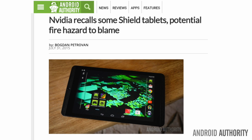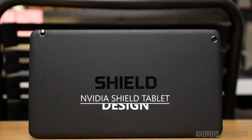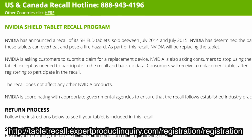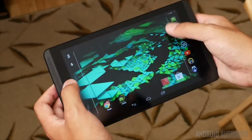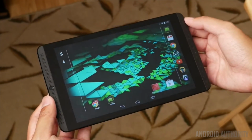Now, Nvidia is apparently recalling some of their Shield tablets due to a fire hazard, because Nvidia just announced a recall program affecting Shield tablets sold over the last year. Nvidia is asking affected Shield owners to submit a claim to receive a replacement device. Not all units are affected. In order to check to see if you need to replace your Shield, you must follow the steps at this link right here. Nvidia did not detail the reasons behind the recall, other than to say that, quote, tablets can overheat and pose a fire hazard, unquote.